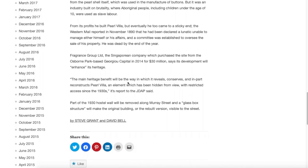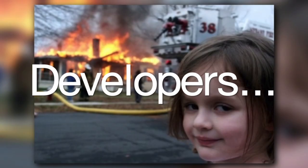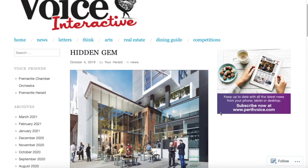The main heritage benefit will be the way in which it reveals, conserves, and in part reconstructs Pearl Villa, an element which has been hidden from view with restricted access since the 1930s. Part of the 1930 hostel wall will be removed along Murray Street, and a glass box structure will make the original building or the rebuilt version visible to the street. Oh well, it's going to be interesting.